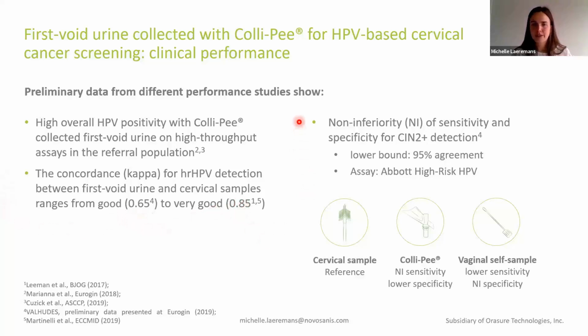Colibri is also included in the VALHUDES study, and VALHUDES aims to compare clinical specificity and sensitivity of first void urine and a vaginal swab self-sample with matched clinician-collected cervical samples as a reference. Preliminary data evaluated non-inferiority at the lower bound of 95% agreement on the Abbott high-risk HPV assay with cervical samples as a reference, where Colibri showed non-inferior sensitivity for the detection of HPV in women with CIN2+ lesions. The vaginal swab self-sample showed non-inferior specificity.